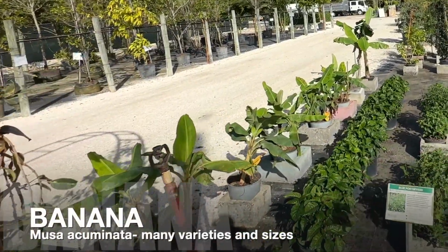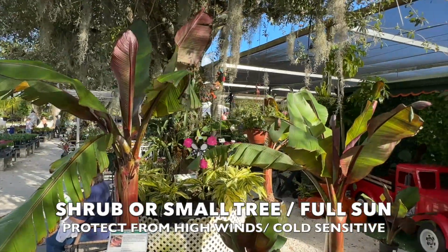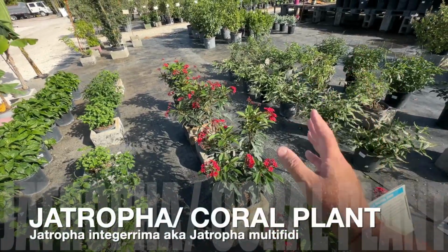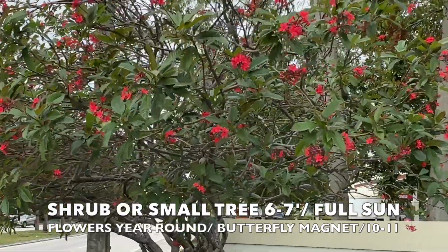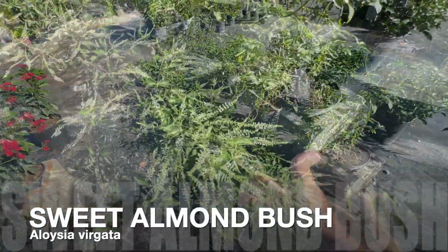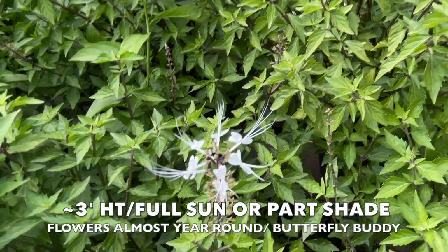Here they have some bananas. This is the jatropha. Really cool butterfly, really cool tough plant. Not Florida native, but it is a really, really tough plant. It forms a small tree actually. Big butterfly magnet. Oh, and this, I wish you guys could smell. This is sweet almond. The scent on this is amazing. Also, all these will attract butterflies. Ooh, they even have cat whiskers. As you can tell, see the little whiskers.